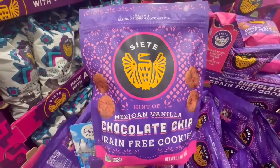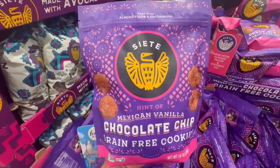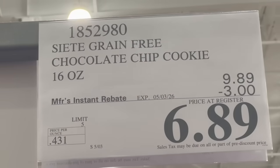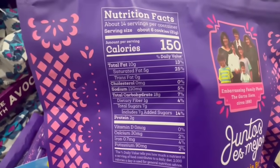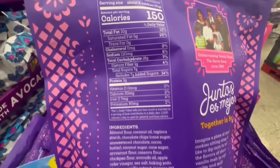I also came across these Siete Foods chocolate chip grain-free cookies on sale right now. These have a hint of Mexican vanilla in them, and they went from $9.89 down to $6.89 with the $3 off until May 3rd. Keep in mind the bag is of 16 ounces. It says here the serving size is of about 6 cookies, which is around 150 calories.